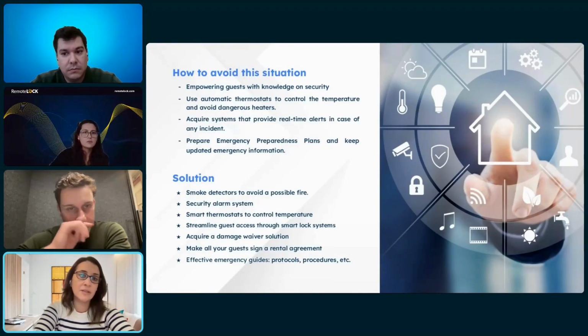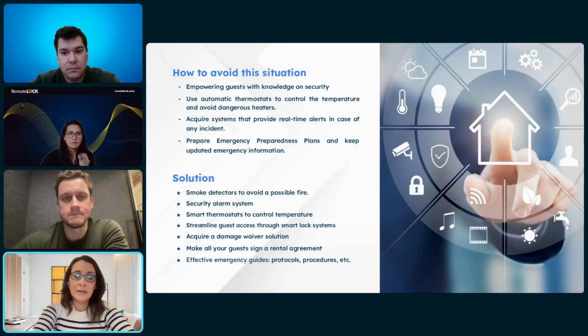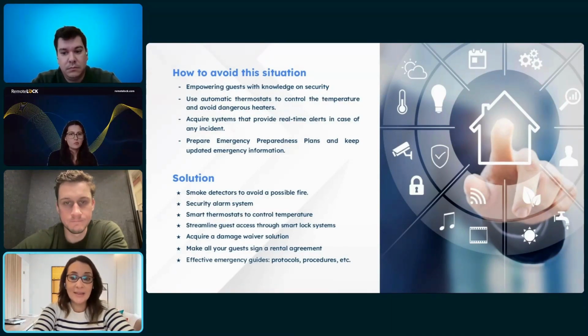So the first is empowering the guests with knowledge on security. Anyone who's getting into short-term rentals, I think we'd all highly recommend getting into fire safety training courses. In fact, there's one particular partner that does a great job called Breezeway. They do fire safety training, and they really focus on things that might not necessarily seem like potential hazards for fire.